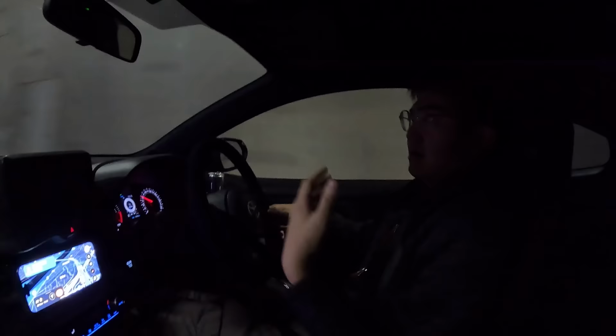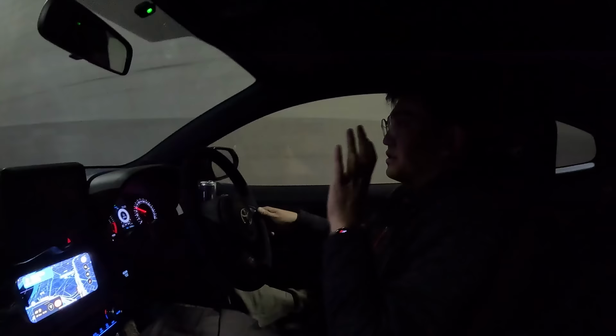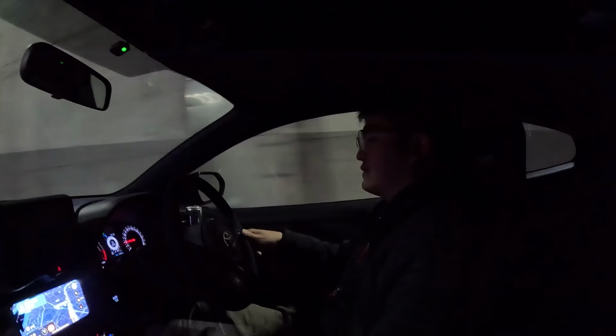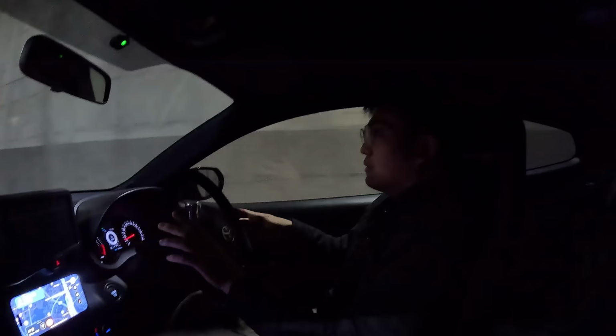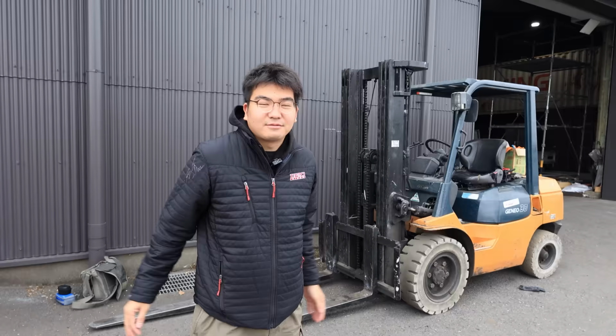I've experienced the upgraded program GRMN Yaris, and those cars are much faster, especially when I stepped on the throttle at mid RPM, around 3 to 4, it gets up and goes quicker. So you take it back to the dealership and they do all this stuff for you? Yeah, you can do that. So they tune the ECU for you? Yeah, physically.